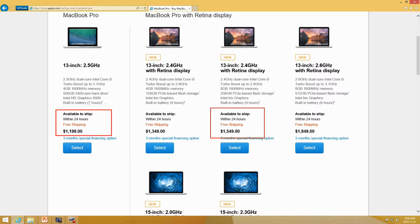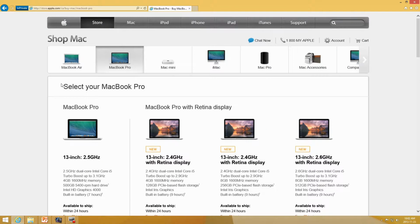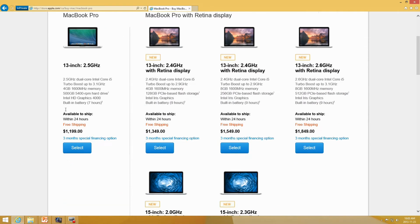The 13-inch 2.4 gigahertz Retina at $1,549, and then you have the 13-inch 2.6 gigahertz starting at $1,849. And the reality is, this is actually about $200 less than the regular price. So you have a price choice here. If you're going to buy a MacBook Pro, you can go to the education side and check out the prices here and see which is the best choice for the budget. So you have your budget here.